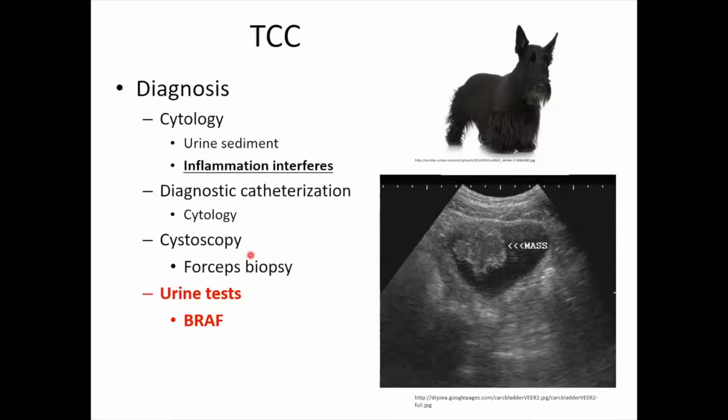So hopefully you all have heard of the BRAF test. So BRAF is a gene. And there was this, I'm sorry, go ahead. Is there a question? Okay.